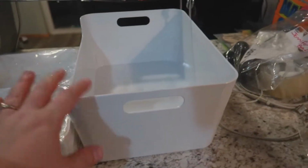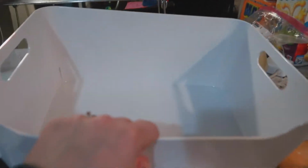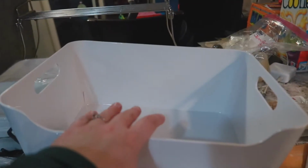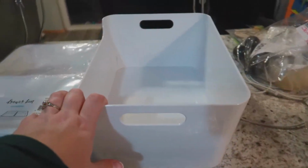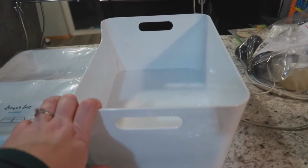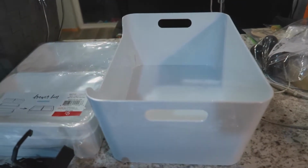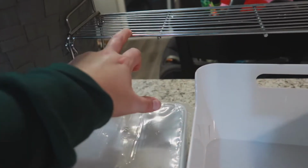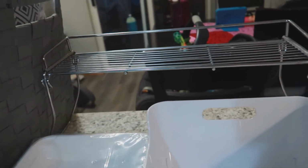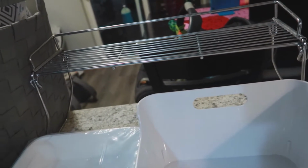This one I got from IKEA, and it's pretty good size. It's pretty deep. Again, don't really know what I'm going to use this for, but I had a plan when I bought it. I just can't remember what that was. I'm sure it'll come back to me once I start. This tall wire rack my dad gave to us. He cleans out apartments. He works for a property management company.